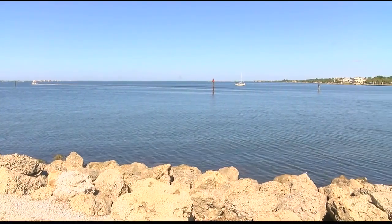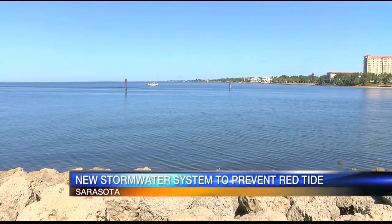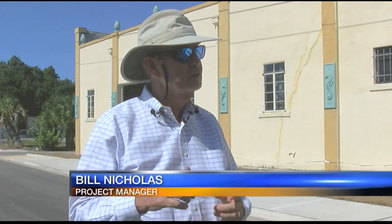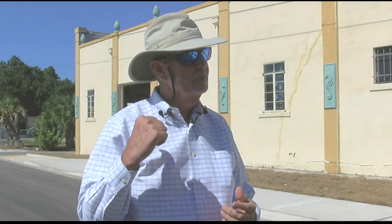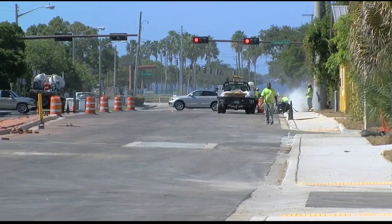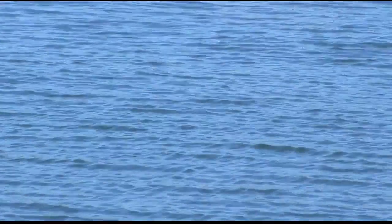The water that gets released into the 10th Street boat ramp comes from all over the city. It carries water from about 325 acres of drainage area downtown. Over to Orange, down to Fruitville, everything comes this way and then ends up in the boat basin. The city says staff will clean it every 3 months and dispose of the debris properly.